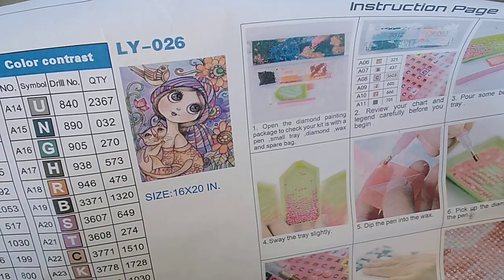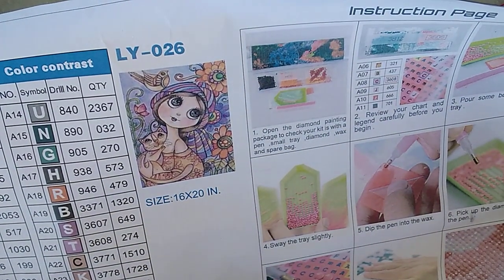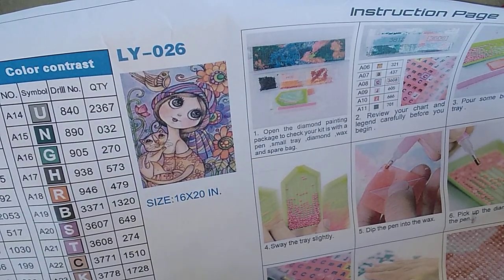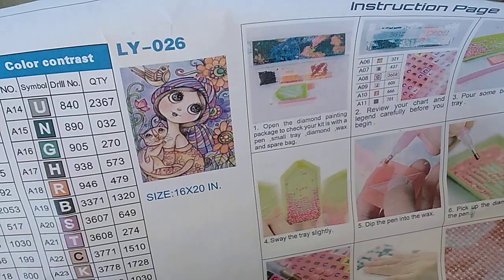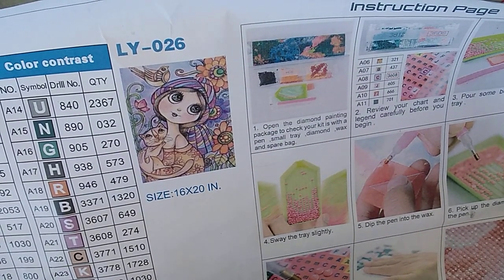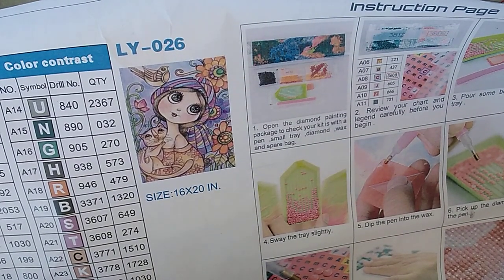This has 26 colors. It's a full round. The size is 16 by 20 inches, which maybe is 50 by 40. I'm not good at converting back and forth. Sorry. But anyway, I'm super excited. I ordered this like the minute I saw it. My husband's like, whoa, you didn't even. I'm like, no, I didn't even ask. I just went for it.